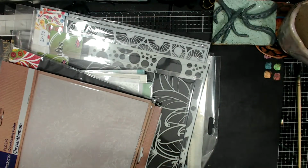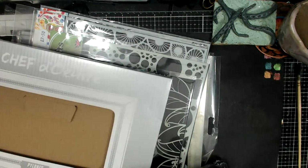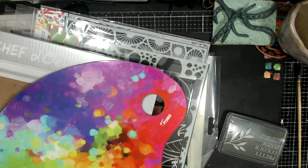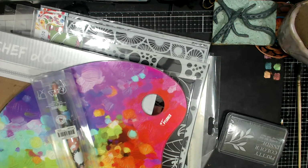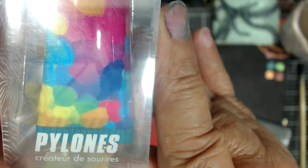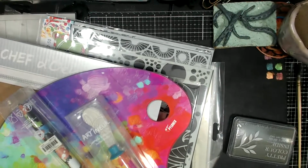Under the loop, there was a place called, I don't know the name of it. Let me see if I can find it. Oh, yeah, here it is, Pylones. Look how cool these were. They had a whole kitchen section.